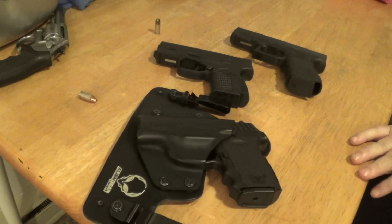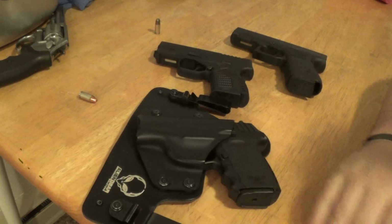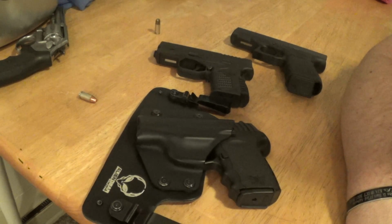But like I said, guys, I'm not knocking the gun. It's just not left-handed friendly for concealed carry.